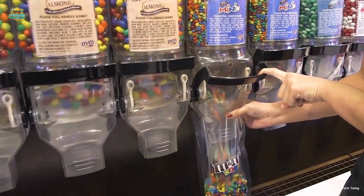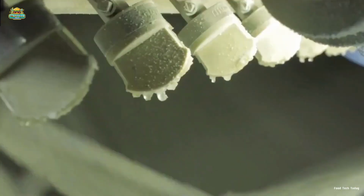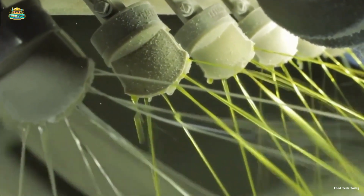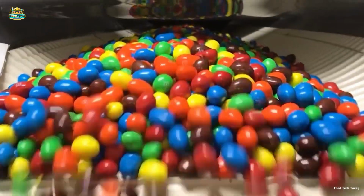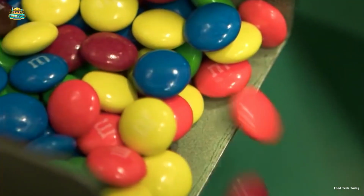In this video, we'll take you behind the scenes to show you how M&Ms are made from start to finish. From the ingredients used to the high-tech machinery that creates them. You'll get to see what makes these candy-coated chocolates so irresistible. So get ready to satisfy your sweet tooth and join us on an exciting journey through the world of M&Ms.